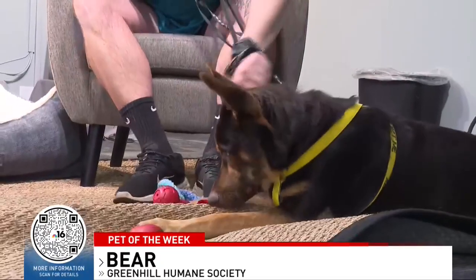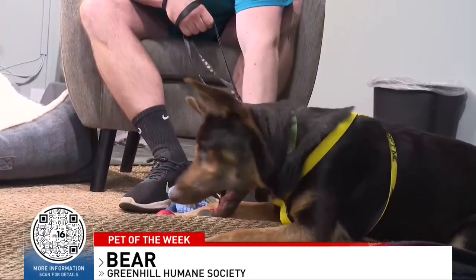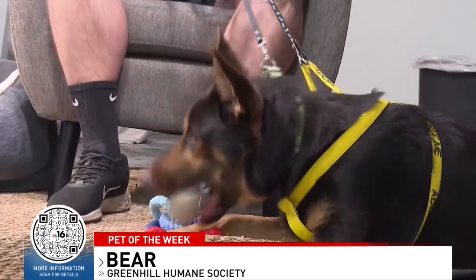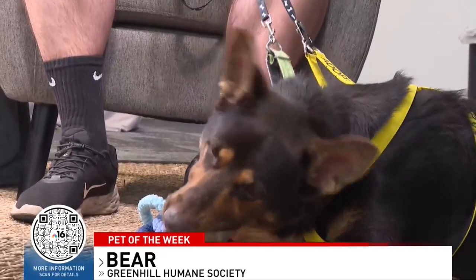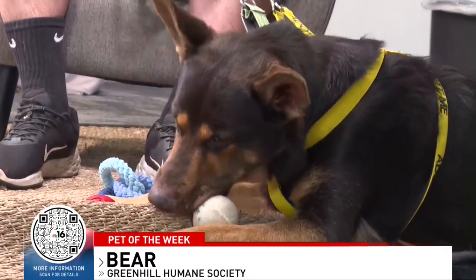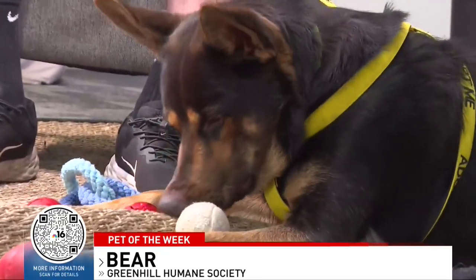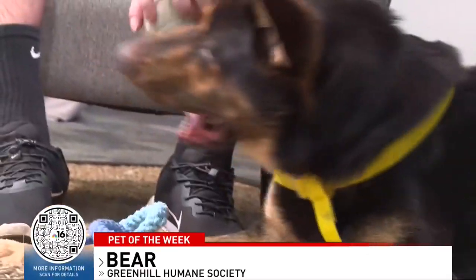He's pushing 80 pounds. He really likes to chew on things at this point, but we think a lot of that is just coming with him still being a big baby. You know, he needs that training, he needs that stimulation. He's super sweet. He's a little mouthy, but it's very much the love mouth. The puppy mouth. Yeah, little love bites.